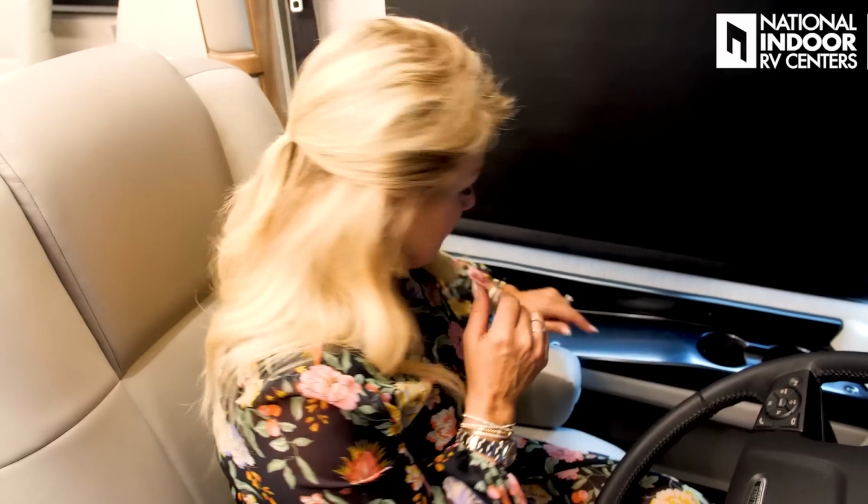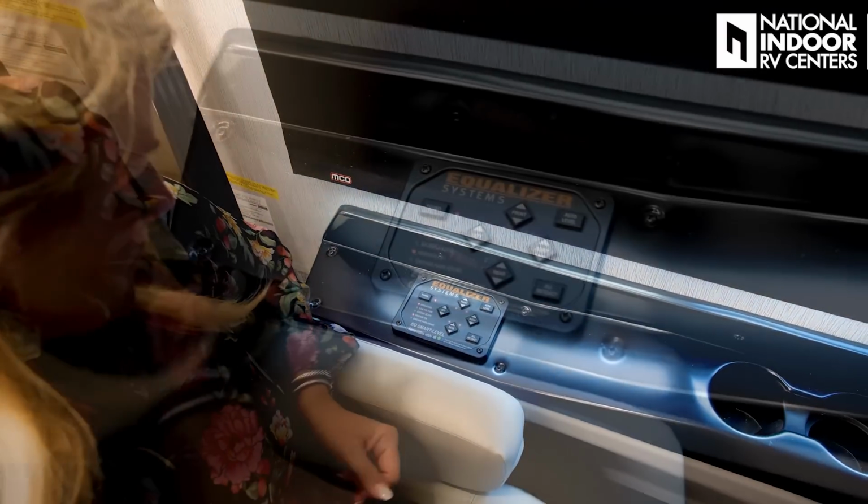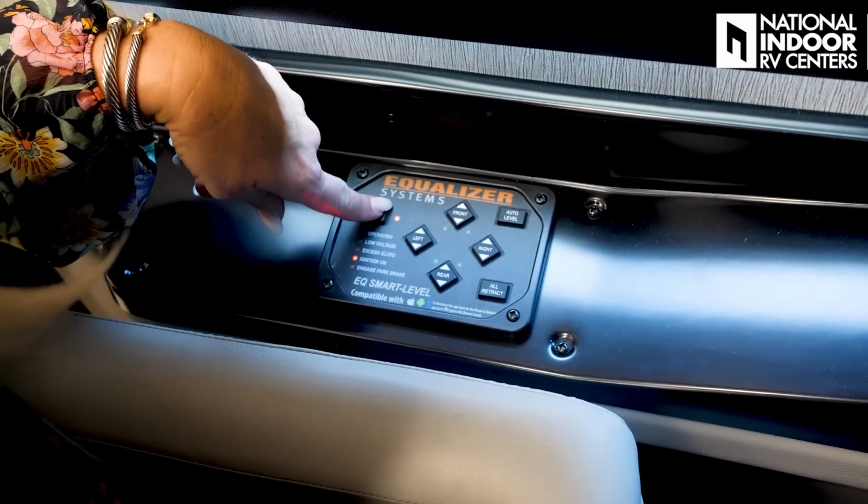Let's pretend like we've been at this campground for a week. We're ready to hit the road. So I want to just retract all and bring my jacks back up. So retract all. All right, jacks are up and we are ready to go.